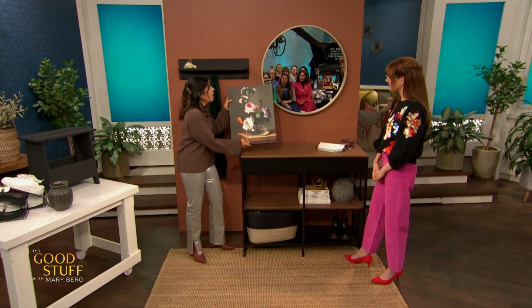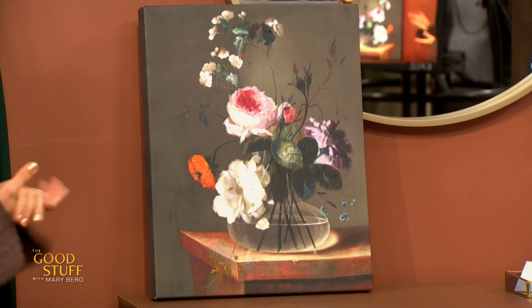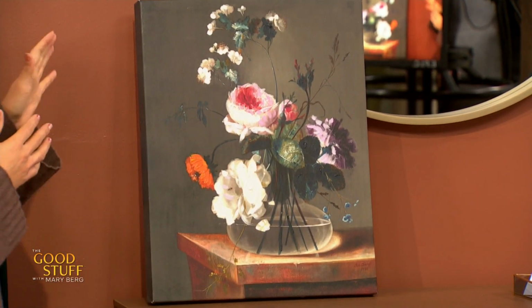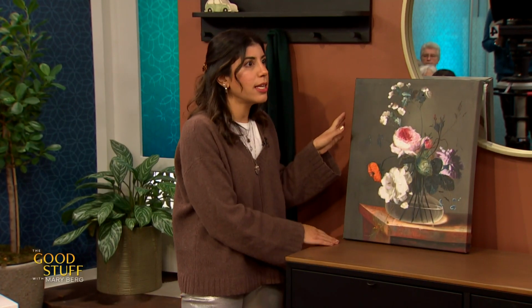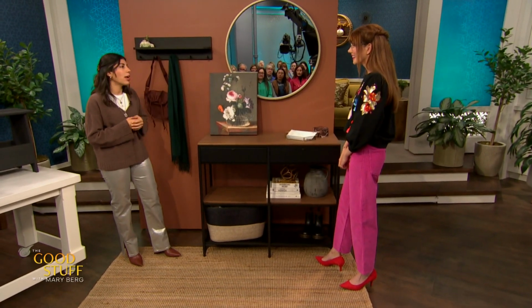There's one here, you can find something from a local artist, or something like a photograph that brings you joy when you walk right in the door. And it doesn't have to be hung. Art can be leaned. You can change it out seasonally. So this is a great way to showcase something and see it right when you come in.